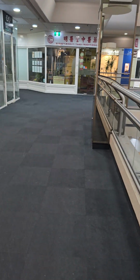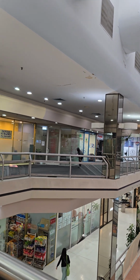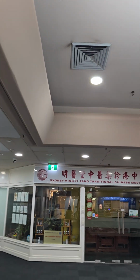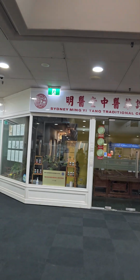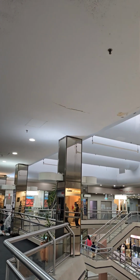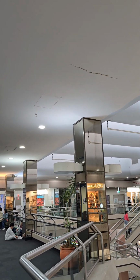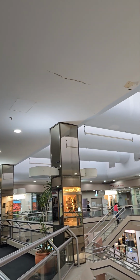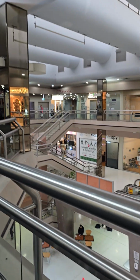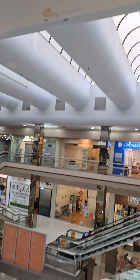It doesn't have much done to it, hasn't had much of a change. So you can see some patching, or it's not even patching, you can see the air conditioning ducts, they're pretty dirty. You can see on the ceiling there, and the old sprinkler systems there. And you can see on the ceiling there's a bit of damage or cracking or structural damage. But other than that, it's a pretty well built centre. It just needs a bit of a maintenance plan.